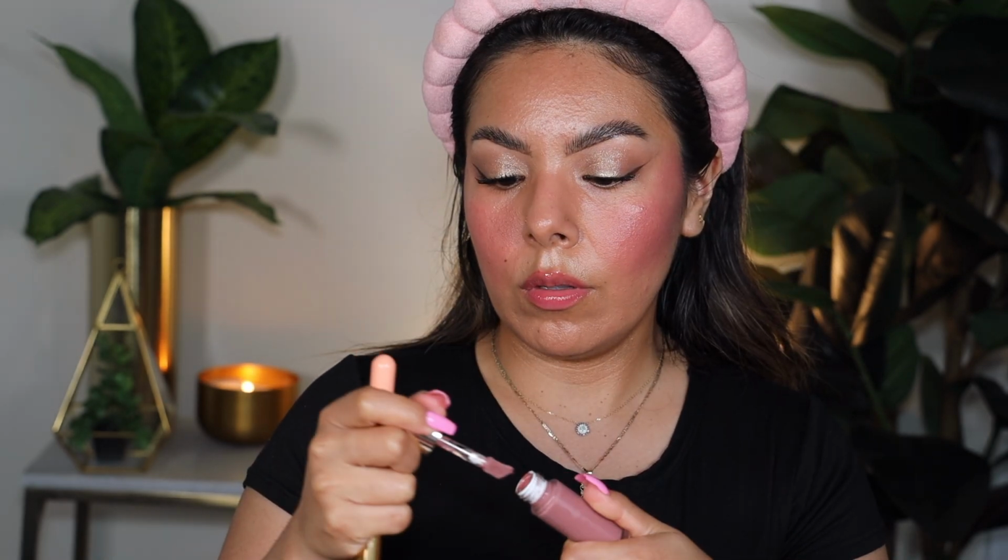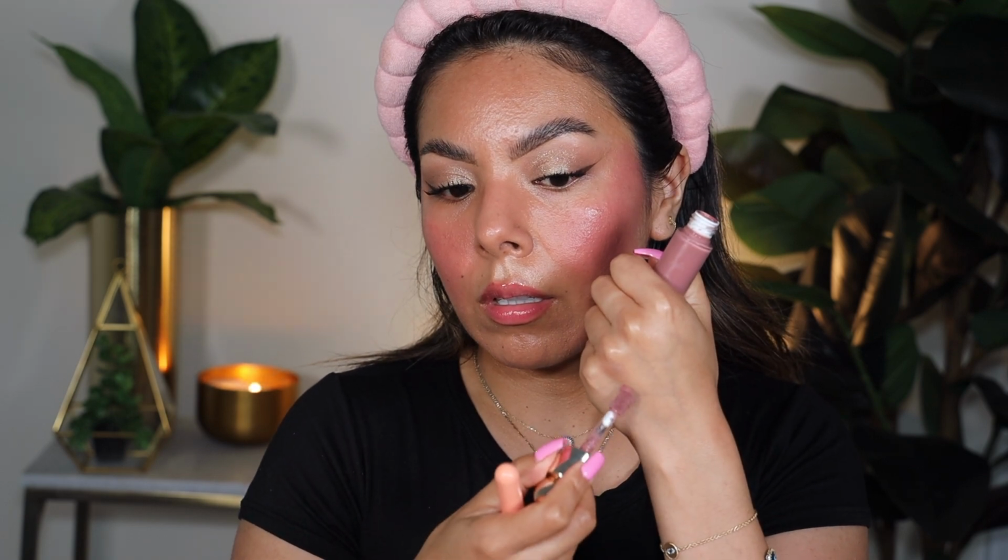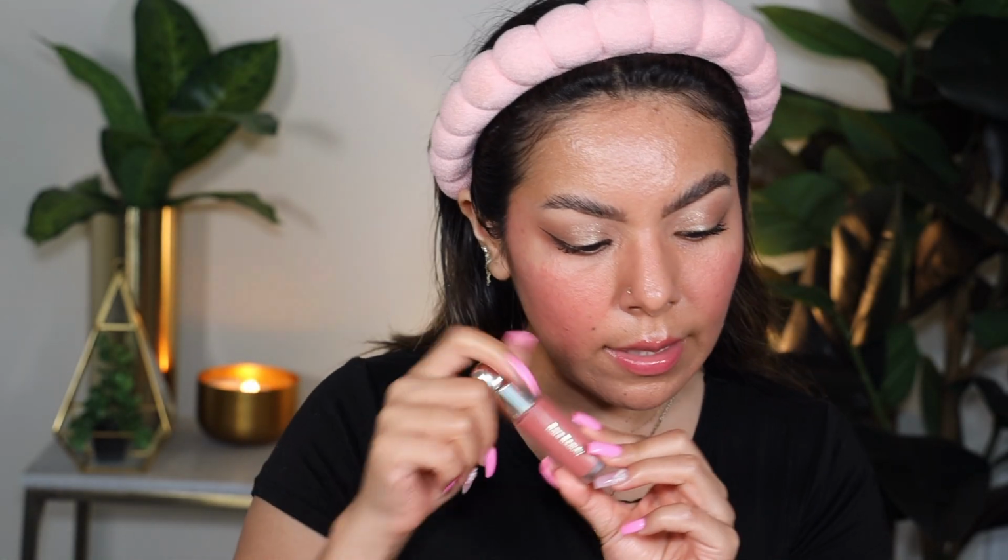Let me go ahead and just do a little back of the hand swatch. Yeah, on me, it's a little bit more mauve-y purpley than neutral pink. So we have Encourage, last 2 shades, and these 2 are limited edition. So let's get into these. So the first one I have here is Worth, and this is labeled as a true rose. This one looks pretty. 1, 2, ooh.